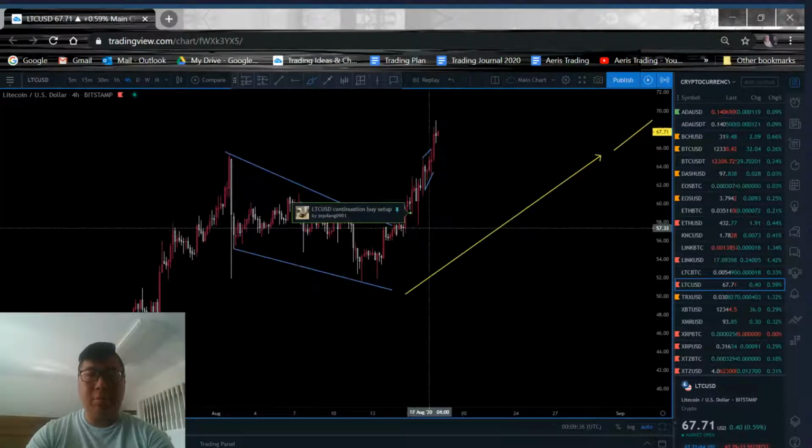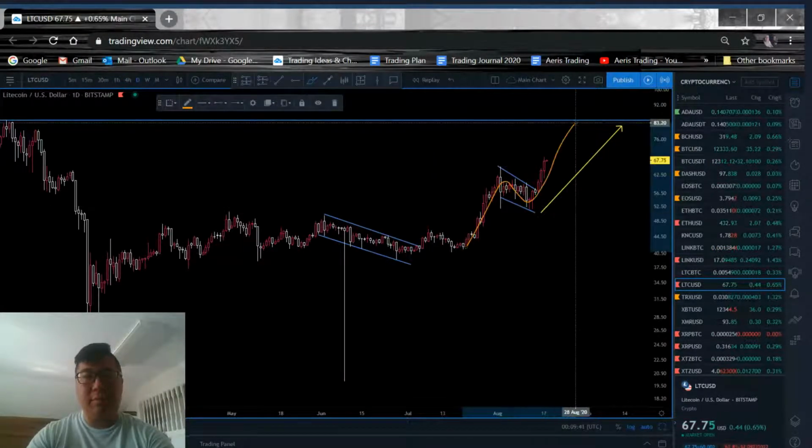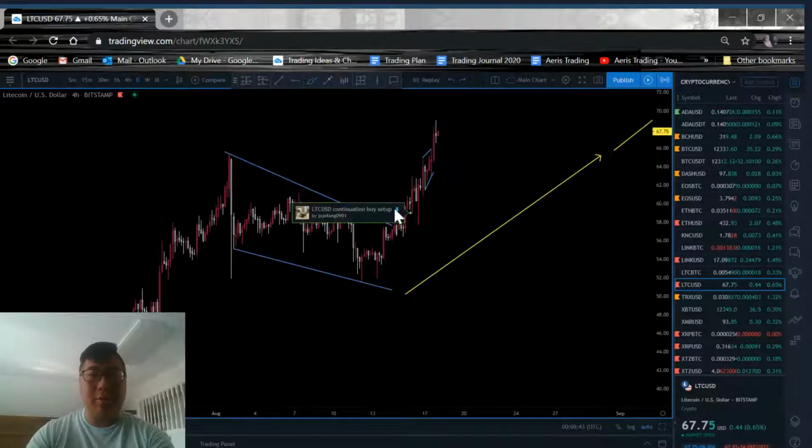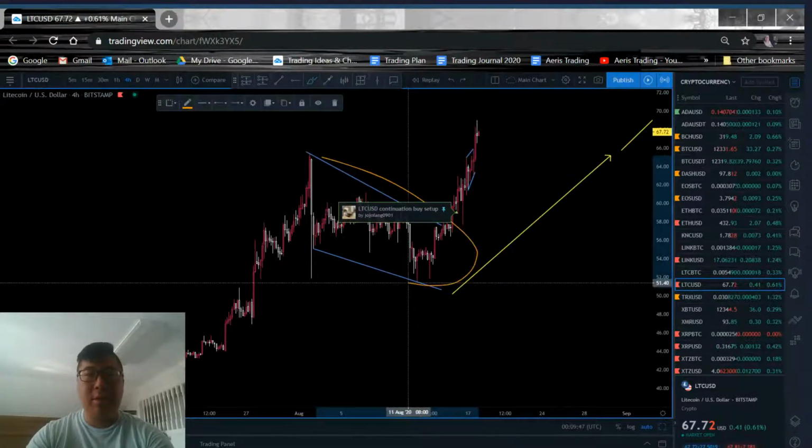So Litecoin, we zoom out. Again, this was the push. This is the correction. We're looking for the next push up. Intraday, as I mentioned, look for some sort of correctional structure once it's out of this continuation correction.